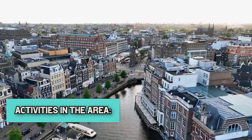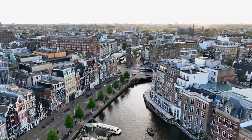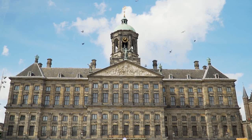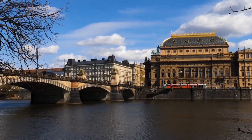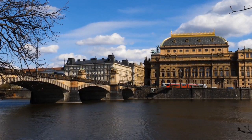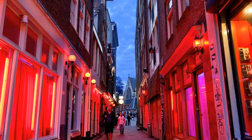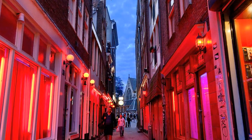Activities in the area. In the area around Hotel CC Amsterdam, located in the city's historic heart, you'll find a wide variety of activities and interesting places to explore, from iconic museums and vibrant markets to picturesque canals and traditional cafes, all just steps away. Walk through the Red Light District. This famous district is just steps from the hotel and is known for its red lights and cafes. It is a unique cultural experience in Amsterdam.